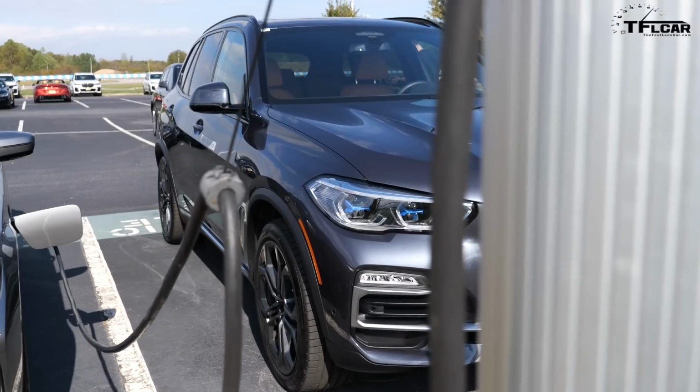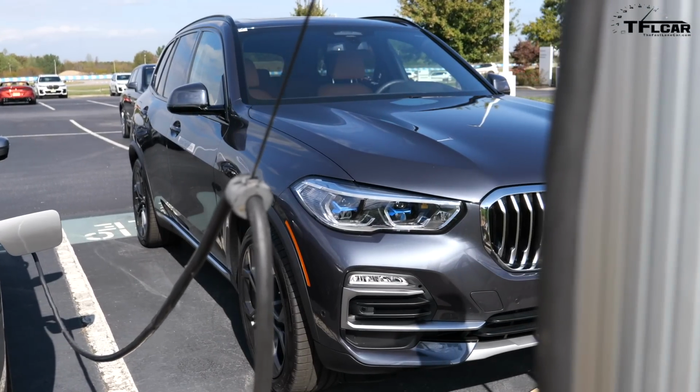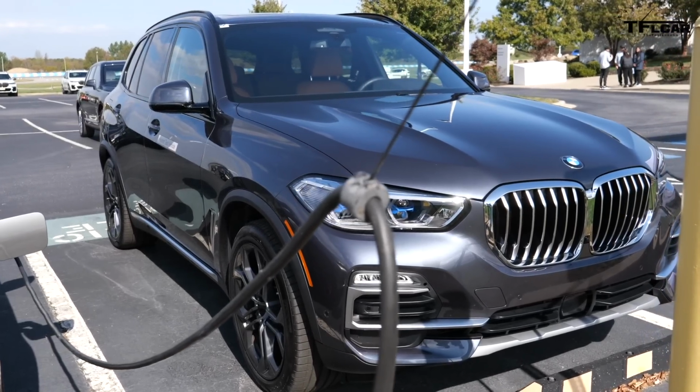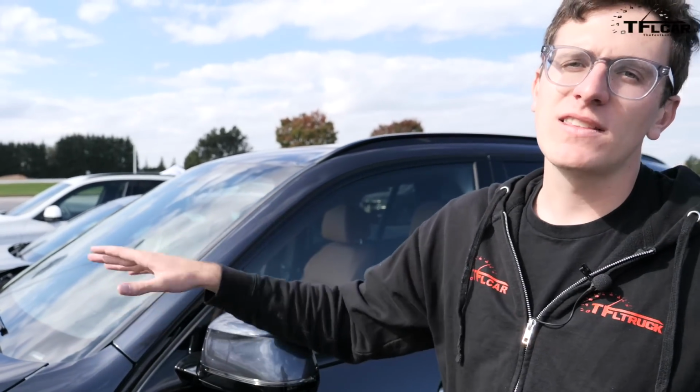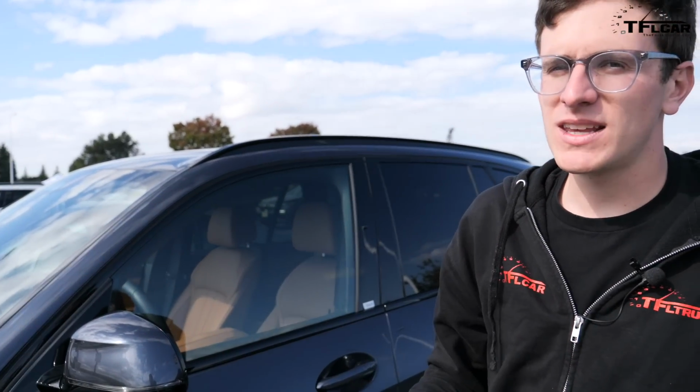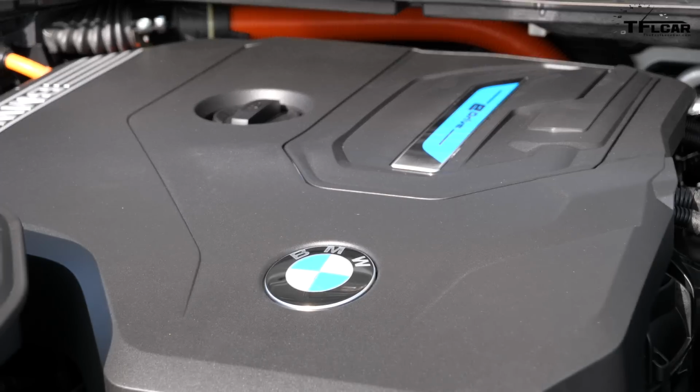But some important things to note about this vehicle: 394 horsepower, over 400 pound-feet of torque. I don't know the fuel economy rating, but there's some really cool tech underneath. Now, we did have a chance to take a test drive with one of the engineers behind this vehicle. His name is Jan. He's going to take us through how it works and why it exists.